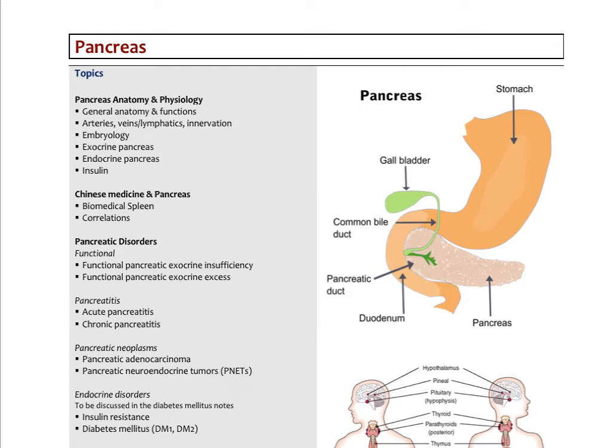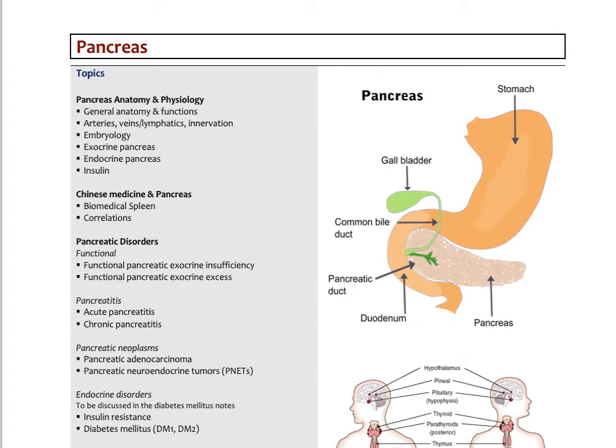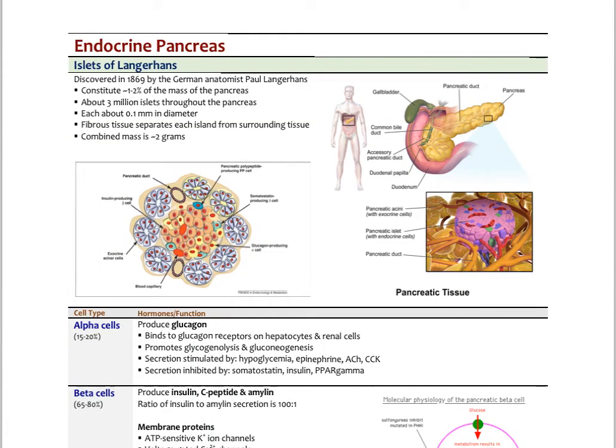So in this video, we're going to look at the endocrine pancreas and insulin and some of the other endocrine pancreas hormones in more detail. So again, the endocrine pancreas consists of the islets of Langerhans. They were discovered in the late 19th century by the German anatomist Paul Langerhans.